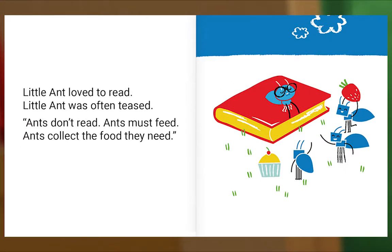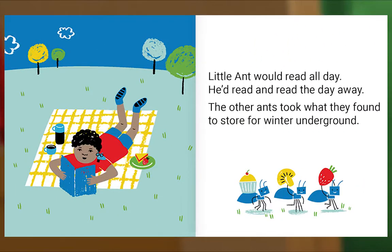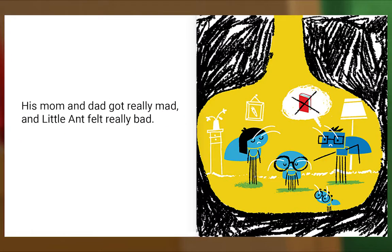Little Ant loved to read. Little Ant was often teased. Ants don't read. Ants must feed. Ants collect the food they need. Little Ant would read all day. He'd read and read the day away. The other ants took what they found to store for winter underground. His mom and dad got really mad, and Little Ant felt really bad.